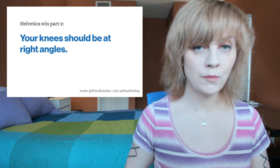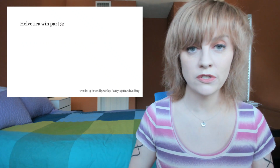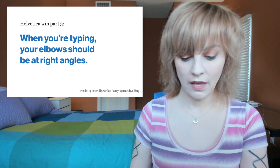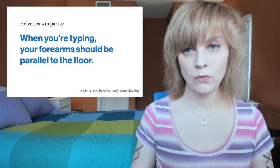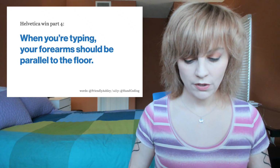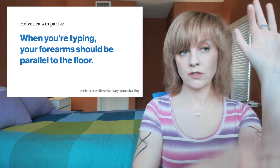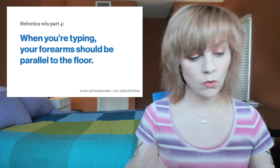As well, we come to Helvetica Win Part 3, which is that when you're typing, your elbows should also be at right angles. And as well, we also get Helvetica Win Part 4, which is that when you're typing, your forearms, which are these parts of your arms, should be parallel to the floor.